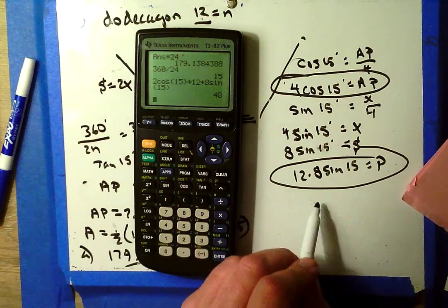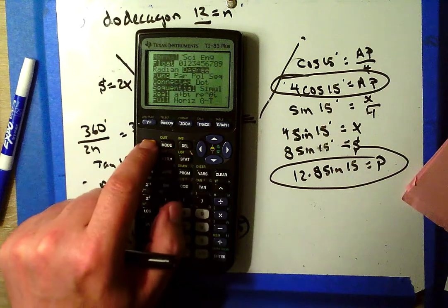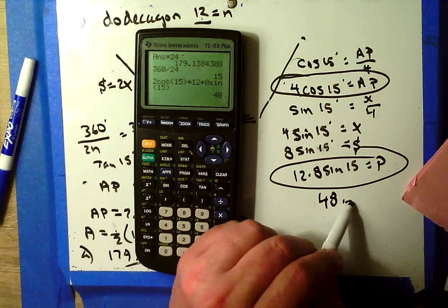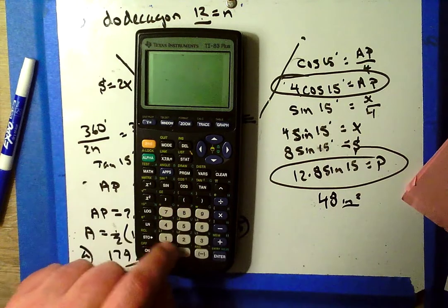That's very interesting. What mode am I in? I'm in degrees. Good. Really? It's exactly 48 inches squared. Wow. All right, I gotta do it the longer way.